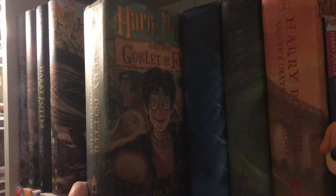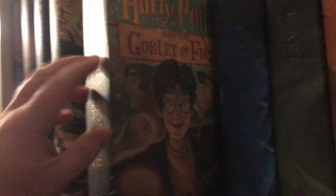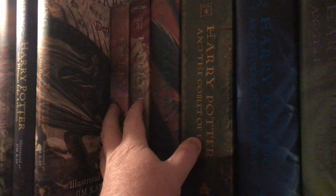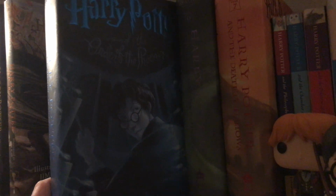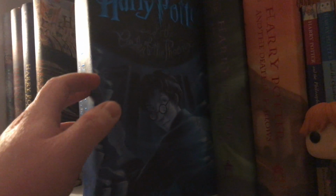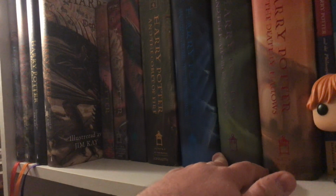So here's the Goblet of Fire in American edition. I actually got the first 4 in a set. So yeah, those are from one same box set. Now the 5th one is actually the first American edition I got, and what made me buy it was what made me decide to pick up the rest, and those are essentially my main Harry Potter copies which I read.